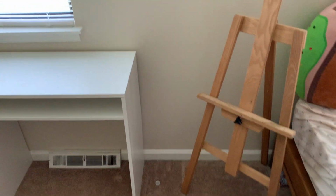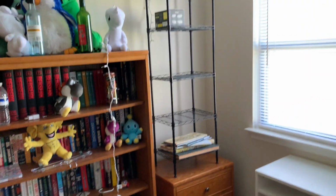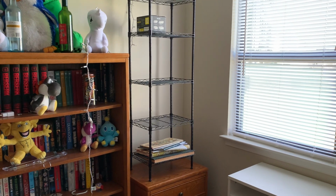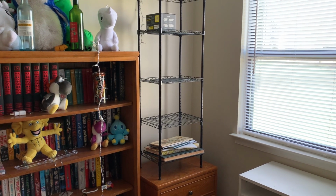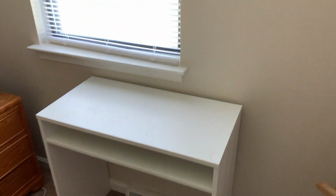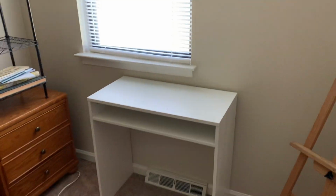So I'm just trying to get creative on how I can fit more things, thinking about taking that down because, well, it would be nice to have that storage, but I don't technically need it. And of course the desk is so small, I don't really want to put anything on top of it because it takes up so much space.